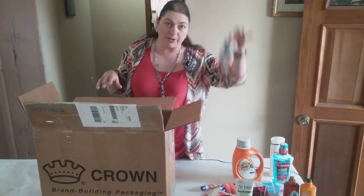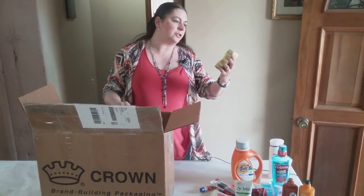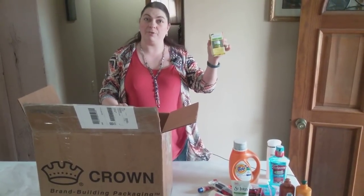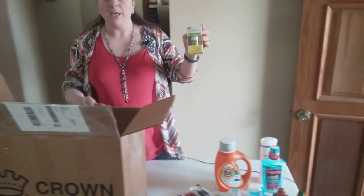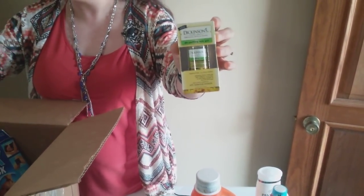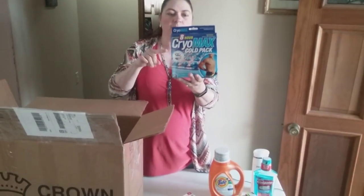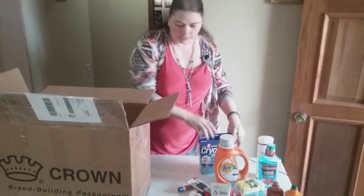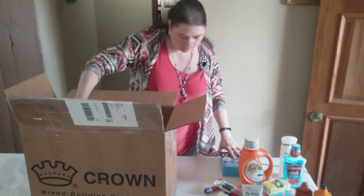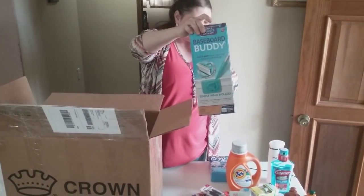Sharpie markers. If I can't sell these, I'm keeping them. This is Dickinson's Original Witch Hazel Deep Puffing Eye Gel. If you have puffy eyes, get yourself some witch hazel. Revlon Kiss looks like lip balm. Oh, we've got some Cryomax cold pack. It comes with its own little strap and you can strap it on yourself. One of those cold packs. Let's see. This is Baseboard Buddy. It's basically a Swiffer for your baseboards.